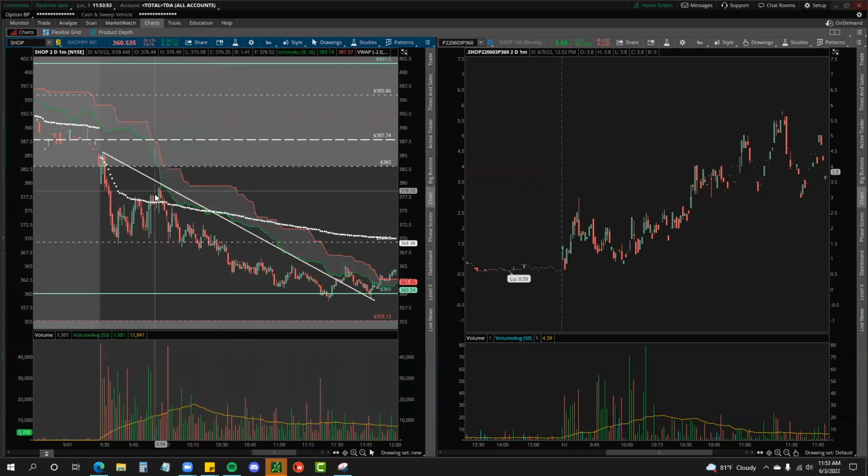Finding a strike that has the possibility to work its way from out of the money towards in the money. That is where you're always going to find your best bet when it comes to trading options, this style. And so here's a few lessons, guys. Shopify opened right at this key level, and then it immediately dropped.